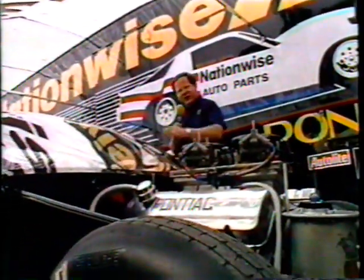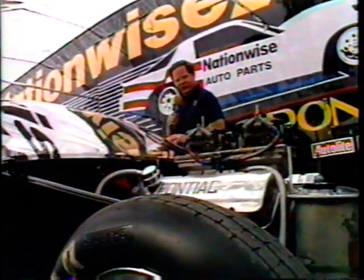Hello, I'm Paul Page, and we're at Columbus, Ohio, at National Trail Raceway for the Budweiser Spring Nationals. Now, this is the Pontiac Trans Am of Butch Leal, and he's been kind enough to strip off the front end and the doors so we can take a real close look at this magnificent machine.